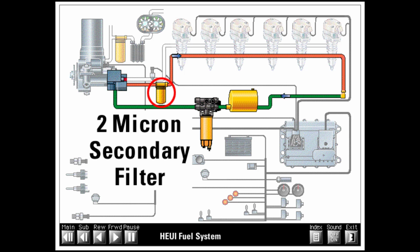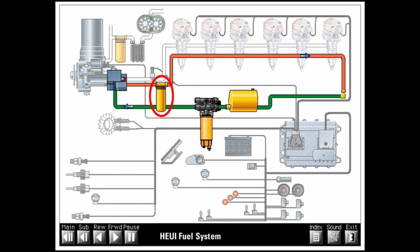In applications where space is limited, the standard filter size is used. In applications where space permits and extended filter change intervals are desired, a larger capacity 2-micron filter may be used. In addition, some applications may mount the filter upside down to prevent pre-filling the filter with unfiltered fuel. That concludes the operation of the low-pressure fuel system.